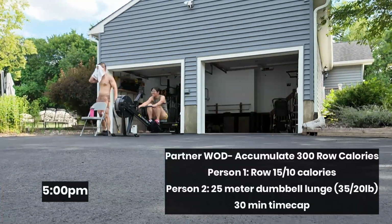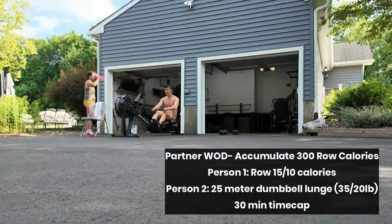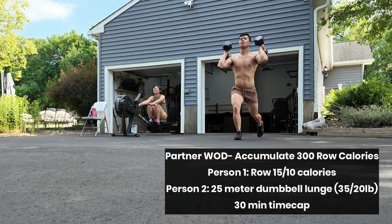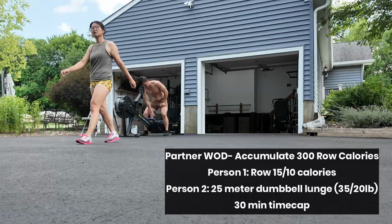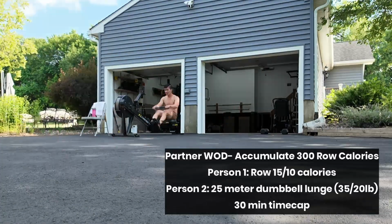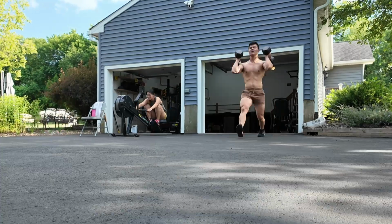Another day, another workout. Today, the intention was to have a sustained high heart rate, but not overdoing it. Eric wanted to grind, and I wouldn't call this a true grinder, but it definitely got the heart rate up. So total time, it took us about 24 minutes, and that left me with time to harvest right after.